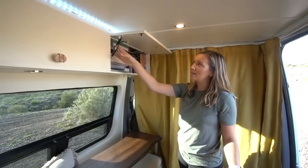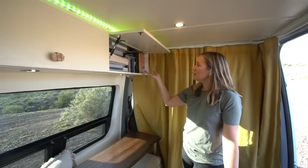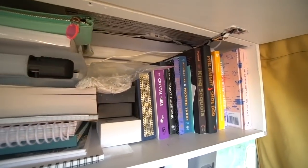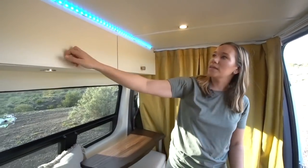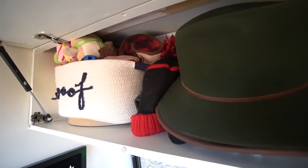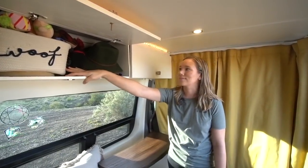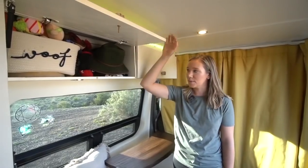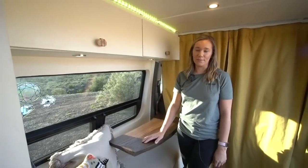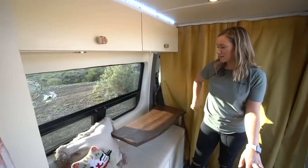Yeah, and these are super nice because if we didn't have them, then these would be all floppy and hard to open. So up here we just have all of our books and office supplies and art supplies, creative things. And up here we have all of our hats. We really like hats, if you can't tell by all the hats we have. And we also have our dog's toys and medicine and brush and all of his things up here. We didn't put a cushion back here because we usually put pillows behind our back, so we didn't want to make another thing when we didn't have to. So we use the pillows for back support while we're sitting there.